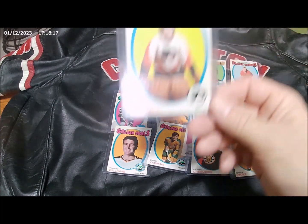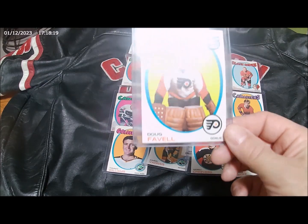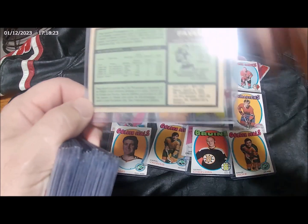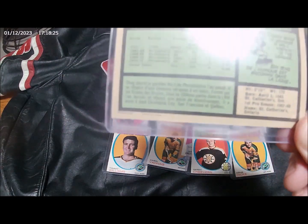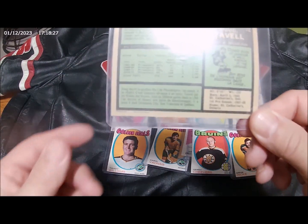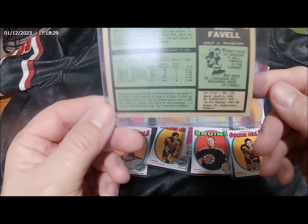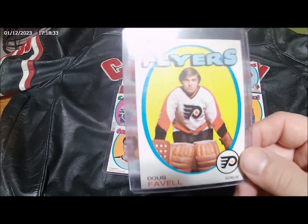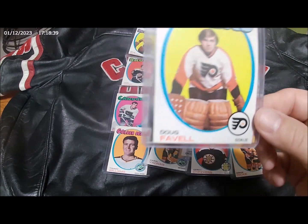Philadelphia Flyers goalie Doug Favell. This card's in better shape than most. Doug's sense of humor is well known in the league. Okay. Well, it'd have to be because he played for the Toronto Maple Leafs at one time and also played for the Colorado Rockies.